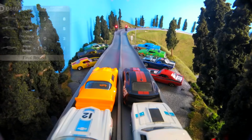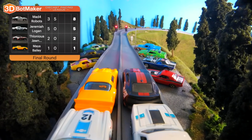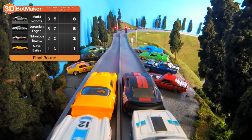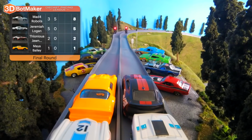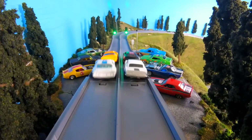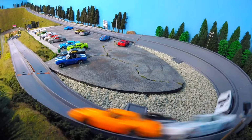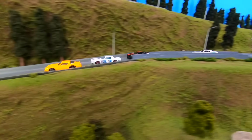Welcome back to the Camaro Summer Tournament Finals. We've still got 2 races to go. Thelonious John McBatman-Orama on your front right and Maya Bailey on the front left. Mad for Robots, your current leader, up by 3 points. It's a close race between Maya and Thelonious on the first straightaway. A tight group through the corner. Here they go into the open section. Maya Bailey in the lead.